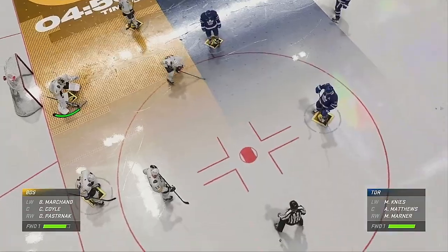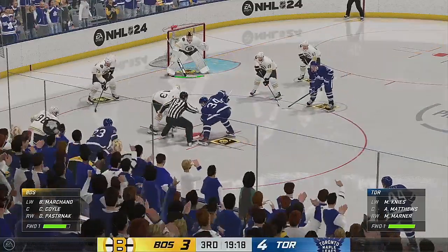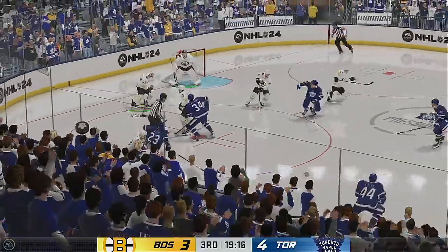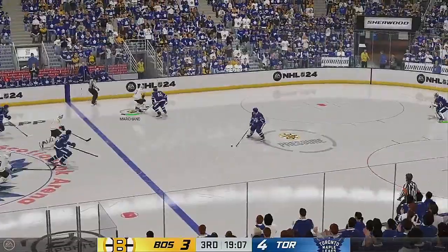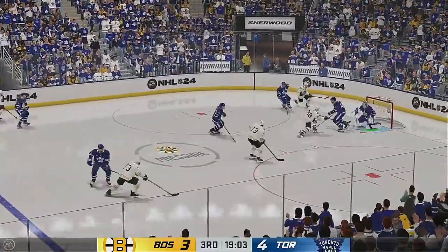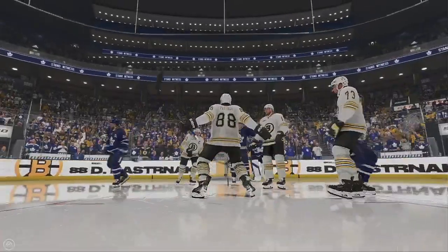Lots of time left in this period. Toronto's clinging to this 4-3 lead. The Bruins get a hold of the puck in their own end. Across the line, along the left wall. Center and feed! He scores! What a play!